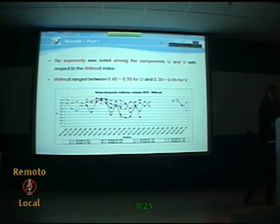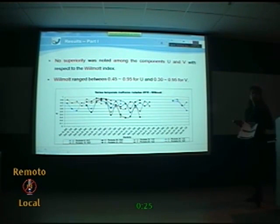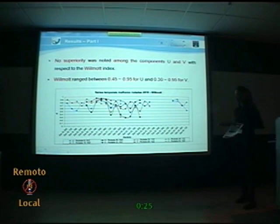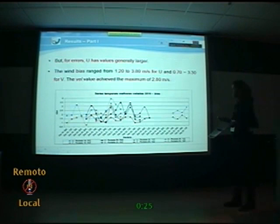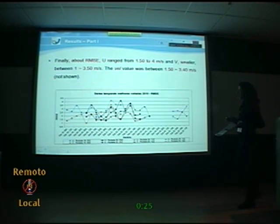In the first part of these results, there was no superiority among the components U and V with respect to the Willmott index. Willmott achieved maximum values of about 0.95 for both components. But for errors, the U component has generally larger values. The wind bias reached up to 3.80 meters per second, like here. And the root mean square error for U reached up to 4 meters per second, like here.